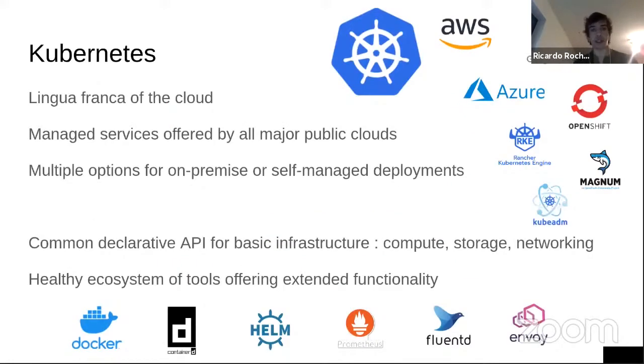So for these containerized deployments, we rely on Kubernetes mostly, or pretty much everywhere these days. It became the lingua franca of the cloud. If you go to all the major public cloud providers, you will see that they have managed Kubernetes services offered, which simplifies a lot your job. You don't have to manage the infrastructure. You just have to use the Kubernetes APIs and talk to the endpoints.